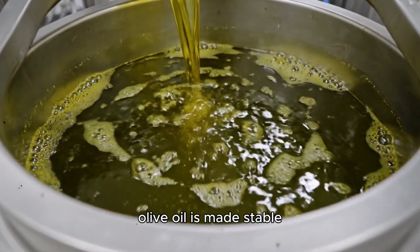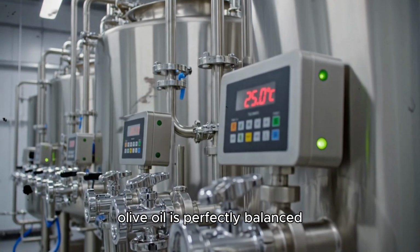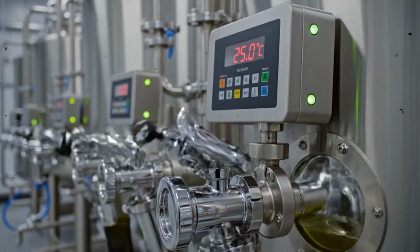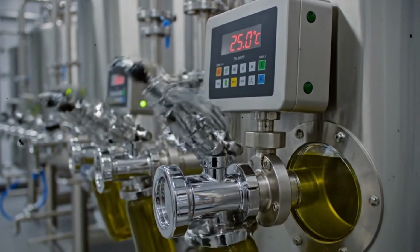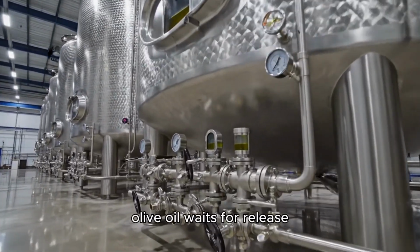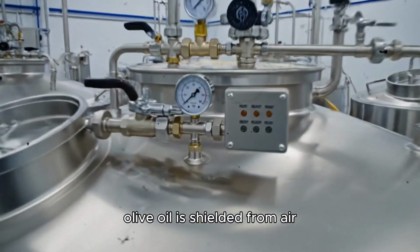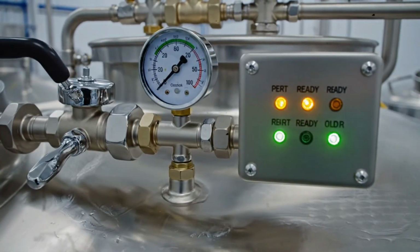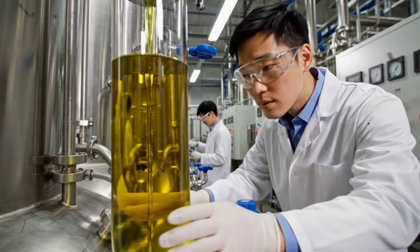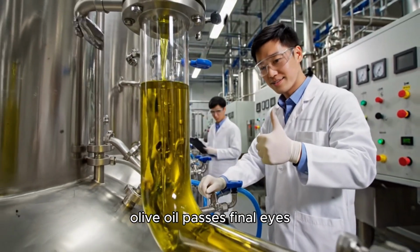Olive oil is made stable. Olive oil is perfectly balanced. Olive oil waits for release. Olive oil is shielded from air. Olive oil passes final eyes.